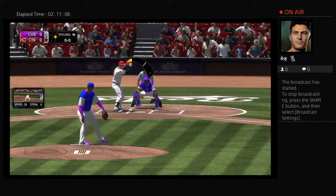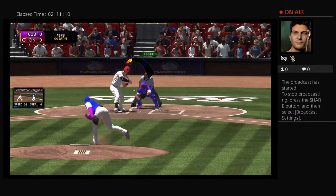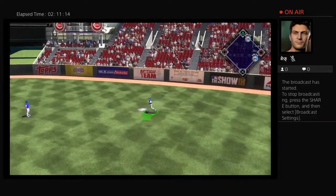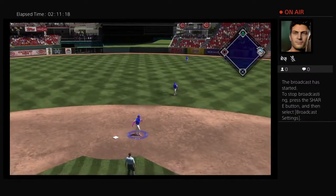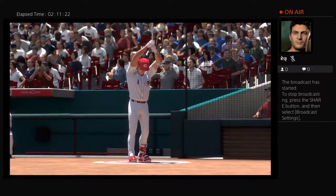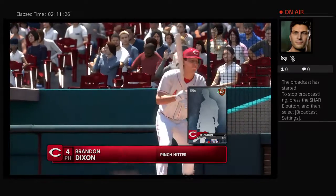Stepping up now, Jesse Winker. Lays off 1-0. The 1-0. Pulled toward right center field. Reynolds on the move. He makes the catch. A great effort to get there and record the first out of the inning. Number 4 will be summoned off the bench here as he'll pinch hit with a runner at first and 1 gone in the inning.